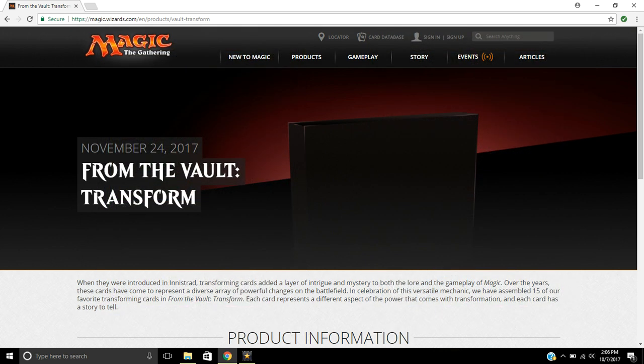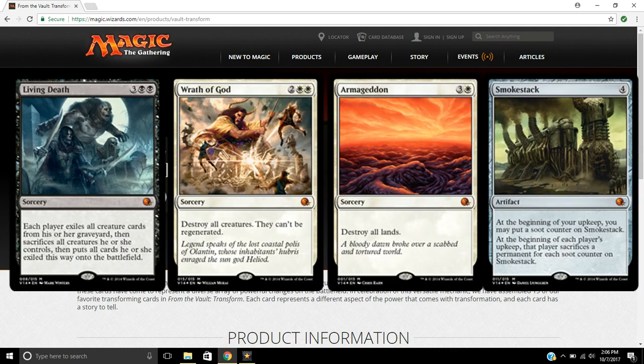Then Annihilation was probably the weakest From the Vault set. Not a single card made it above the $10 mark. The only one that came close was Living Death. You also had Wrath of God, Armageddon, and Smokestack. The cool thing about the set, though, was the fact that these cards all got alternative artwork, which is sort of the thing to do with these From the Vaults.